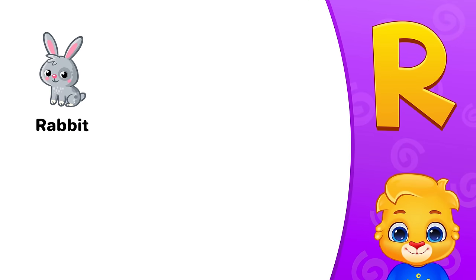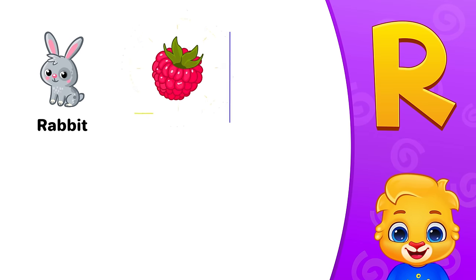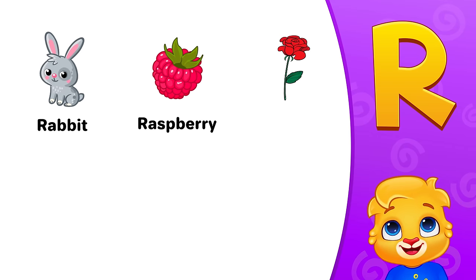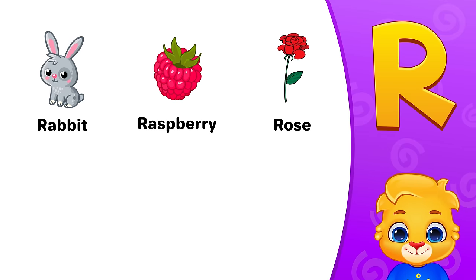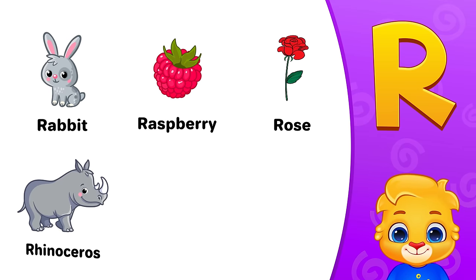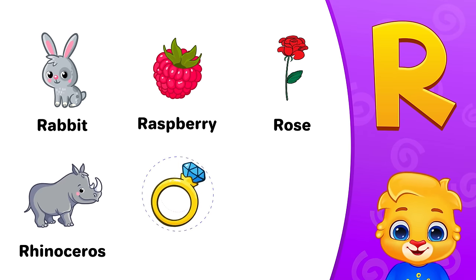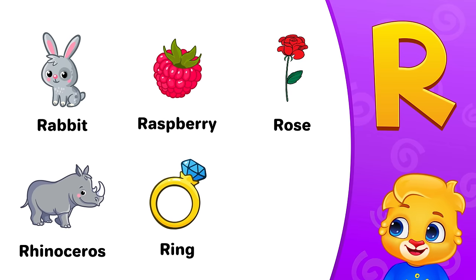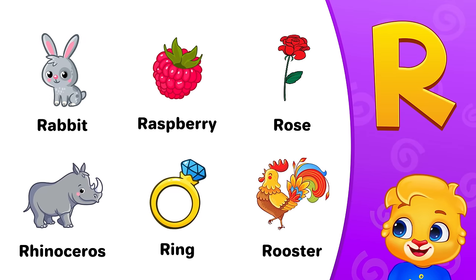R is for rabbit. R is for raspberry. R is for rose. R is for rhinoceros. R is for ring. R is for rooster.